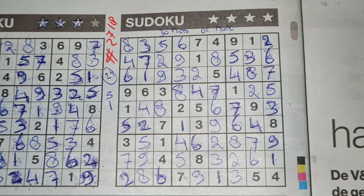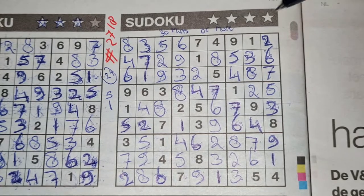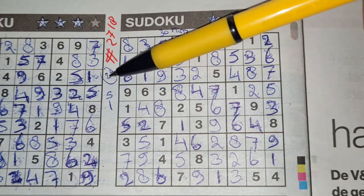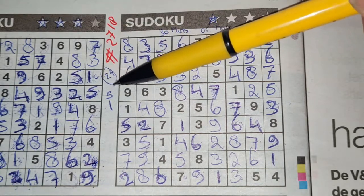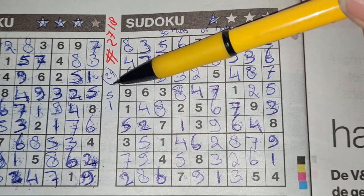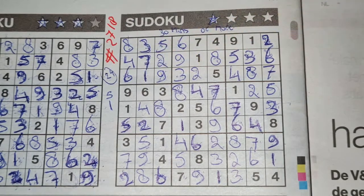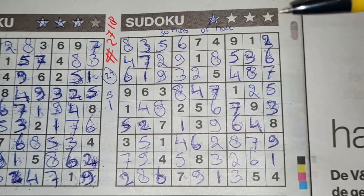Finish in 12 minutes. Again, in 12 minutes for a 4 stars Sudoku. Is this really a 4 stars? No, I think rather a 1 star. And yeah, although there are less printed digits than the previous Sudoku, you cannot tell it's a difficult one or an easy one. So it's a kind of indication of the difficulty level, but you cannot always tell it's a difficult Sudoku.